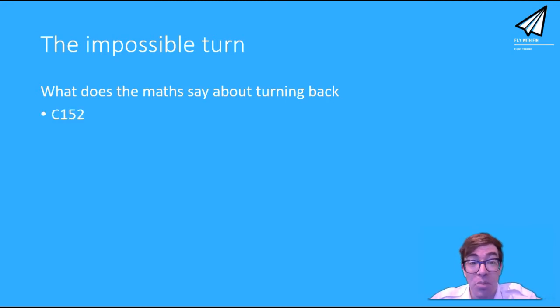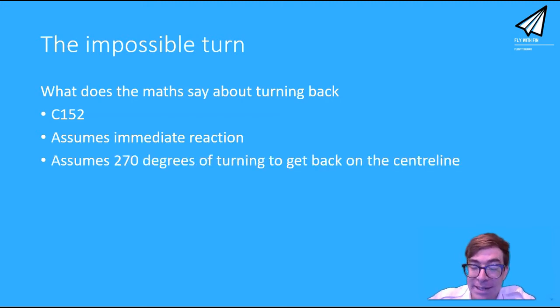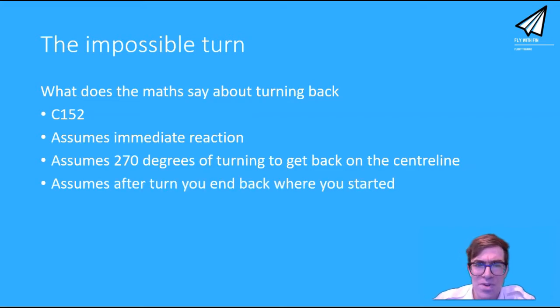I based this all on a 152, like this guy was flying. I made some big assumptions. I assumed that you reacted immediately to turning back, and that you'd have to turn, because 180 degrees would have you turn back around but not lined up with the runway. So I've assumed you'd then have to turn another 45 degrees right and then left to get back onto the centre line. I've also assumed that after you turn back, you end up where you started, even though if you did it correctly, well, there's two ways to do it.